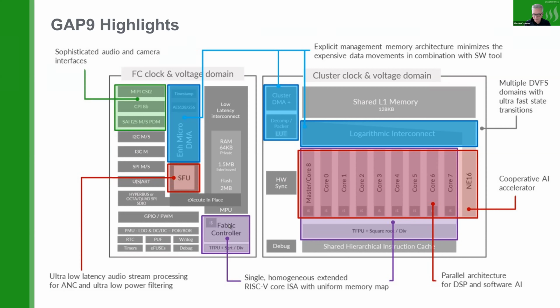So of all these different domains, there are actually 3 different clock domains in this: the cluster, the FC, and the SFU. Which means that we can individually tune the frequency of each one of those to the frequency we want for the particular workload that's happening dynamically. And then there's an overall chip voltage domain, and these are also switchable voltage domains. So we can switch the cluster off completely when we're not using it, and then it's not using any power.